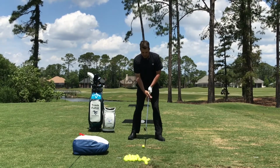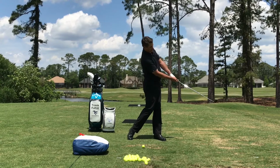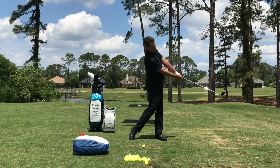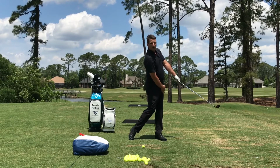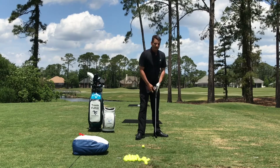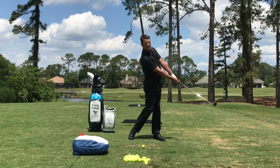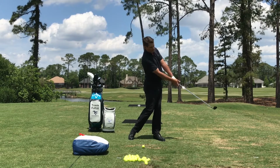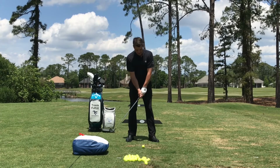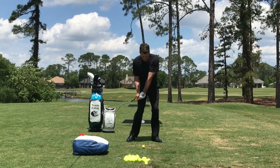Okay, so here we go. Set up, halfway, through impact. Here's my post impact. You'll notice when I do that, my body's turning around my lead foot. Got a little brace in the lead leg. Also notice my spine has a little extension to it. See my little extension in my spine. Both arms straight, shaft pointing down. So we're going to take our setup, and then we're just going to hit a little shot.